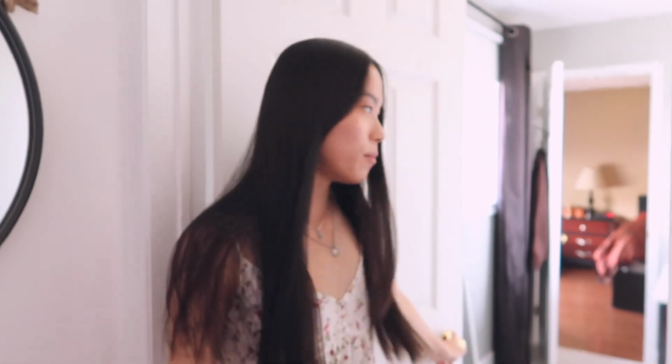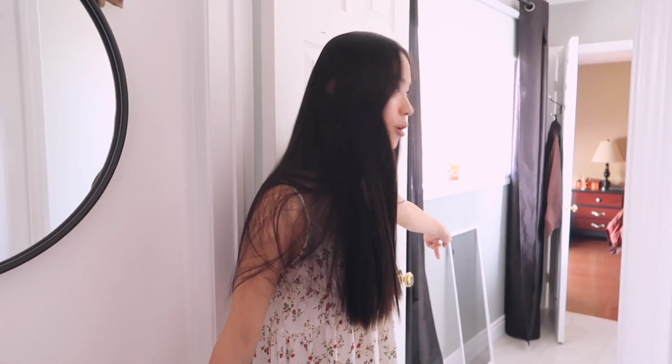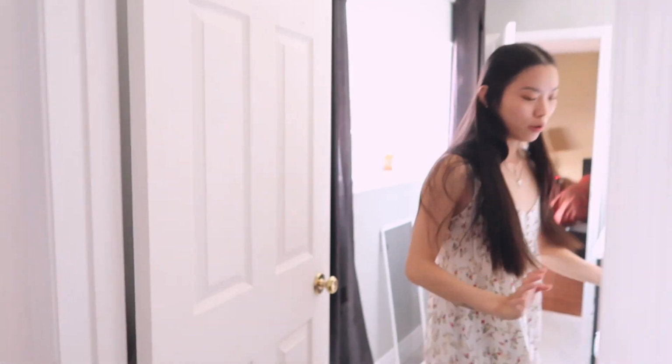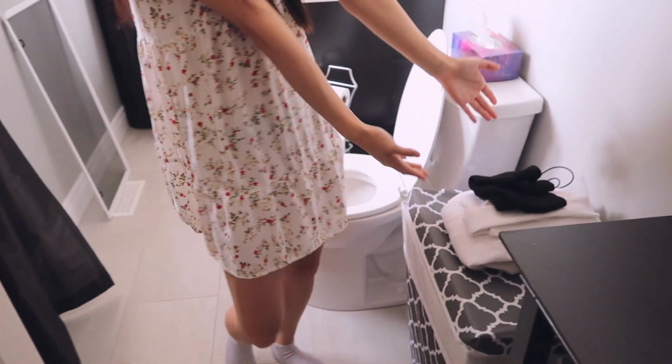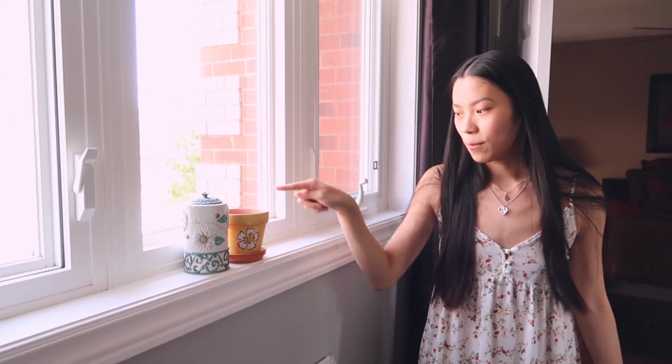Alright, so this is my bathroom. It's currently having window issues, hence the window thing on the ground, but normally that's not there. Over here is a laundry basket and a pile of clothes. You know when the clothes are dirty, but they're not dirty. Like they're too dirty for your closet, but they're still clean enough to not go in the laundry. That's what these are. Over here is a really ugly candle, but this is my plant.